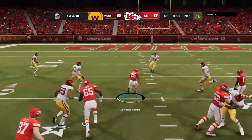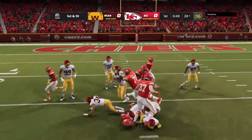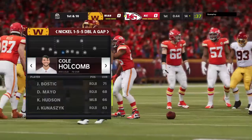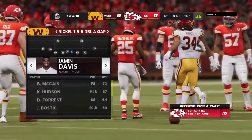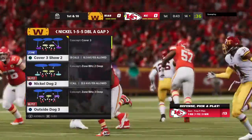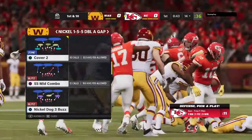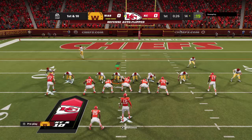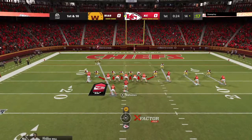They'll run for the first time with Clyde Edwards-Helaire. And they'll work it inside the 15-yard line before it's all said and done. Back-to-back nice gains. That one for 14 yards and another first. For a lot of guys playing this game, there's no better feeling than running right through a tackle. He's able to lower his center of gravity and churn his legs for a really nice pickup.